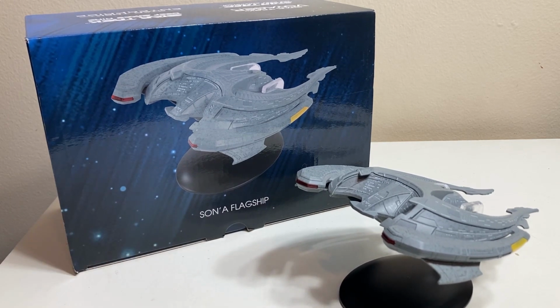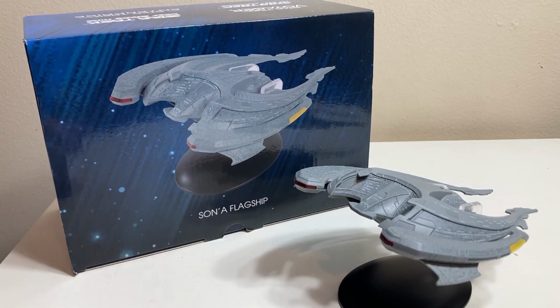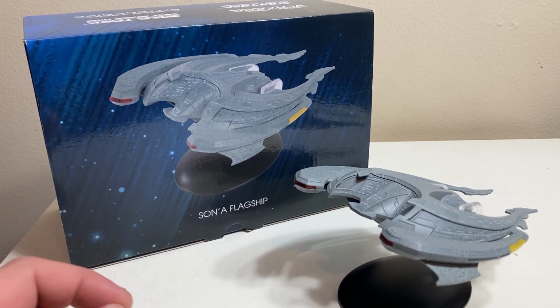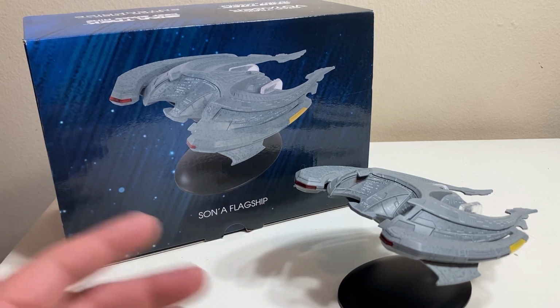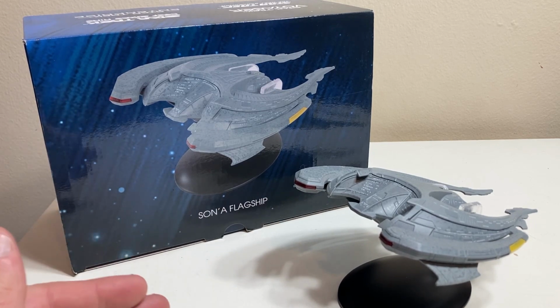Of course, you remember the Sona from Star Trek Insurrection, yet another movie that, you know, is 50-50. Overall, I think it was a good Star Trek episode type plot. I think most people would agree with that, but there are some people that are very much against the film, which is a-okay because we all have opinions, and we can all differ and yet still be friends in the end.